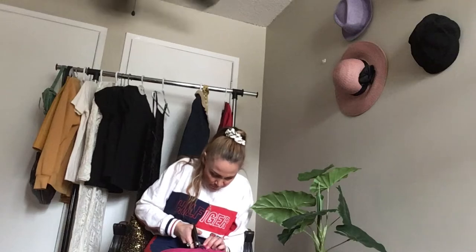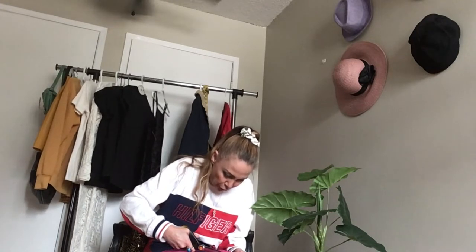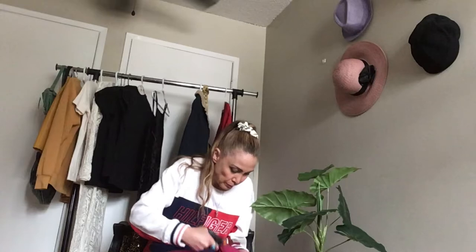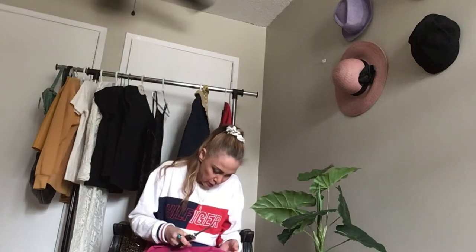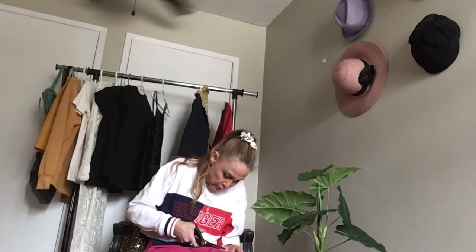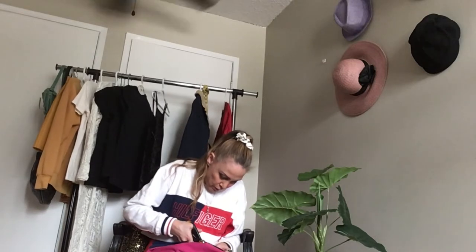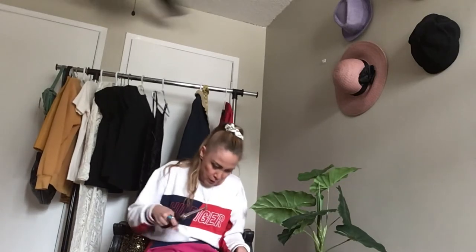All right, here we go. And this is not a type of fabric that will fray. So if I didn't want to hem it, ta-da, one sleeve gone. So yeah, if I didn't want to hem it, I wouldn't really have to. Oops. Okay, so I'm just gonna fix a little here. Okay, one sleeve gone. All right, let's get this other sleeve off here.